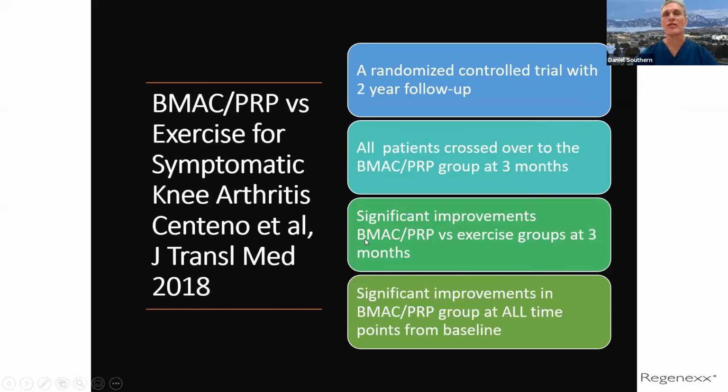Knee arthritis. Here's a study that Regenexx did in 2018. We compared bone marrow aspirate concentrate, that's stem cells, and platelet-rich plasma. We always combine them in the Regenexx world. Whenever we're doing stem cells, we're always also doing platelet-rich plasma. So this is a study where we took patients who came into the office with knee pain and we randomized them once they agreed to be in the study. We sent them to physical therapy, which is just exercise, or we immediately injected their knee after imaging and seeing what needed to be injected. And then we followed them for 2 years.